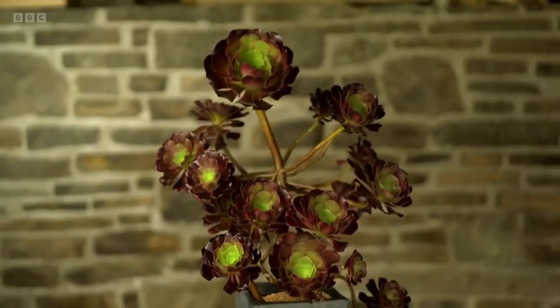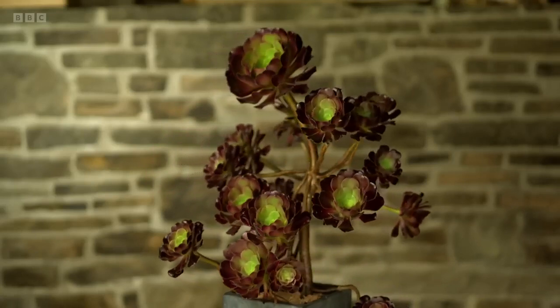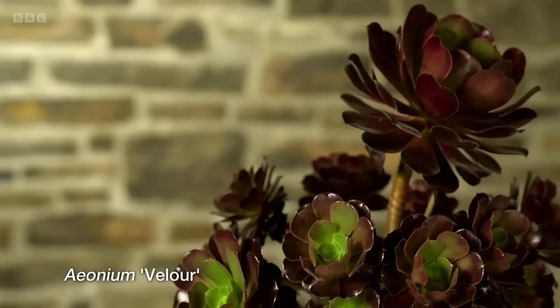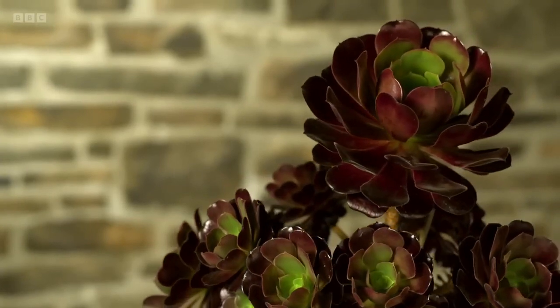If you're just wanting to start out with aeoniums, I recommend growing Aeonium velour. A little bit easier than some of the others, which grows into a nice sort of pyramid Christmas tree shape. It's really quite an easy aeonium to get you started.